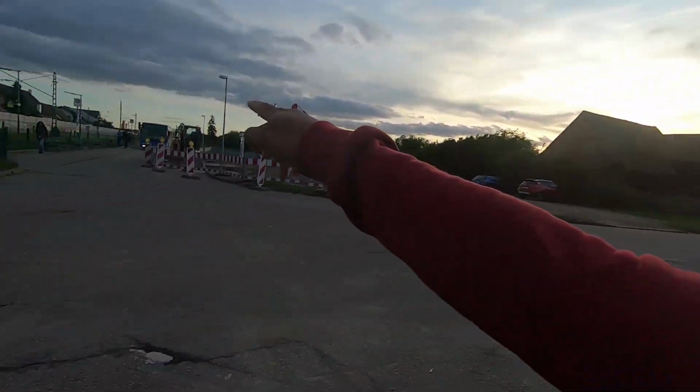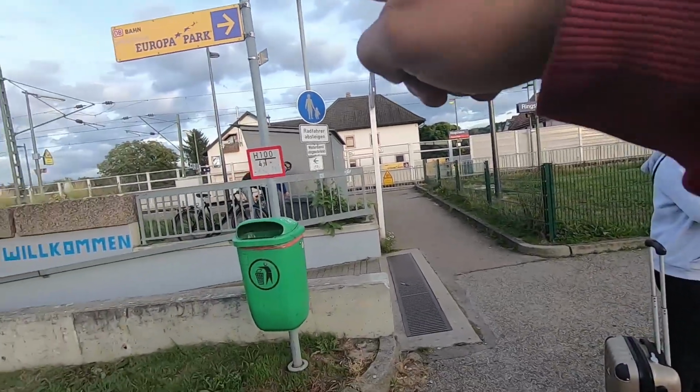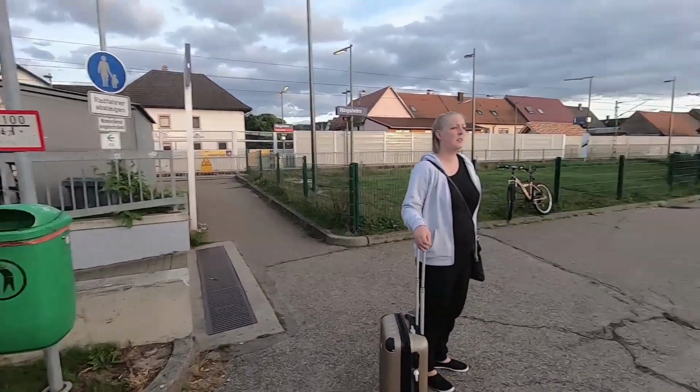Now we're actually at Ringsham. We did catch the other train, however we didn't film anything because we were in a rush. We had about a minute left to do it. If you just look over there, that's the bus you catch to get to Europa Park. We were on the other side, and you have to go underneath and then pop up the top over here again. So that's where we are at the moment.